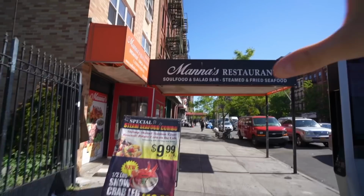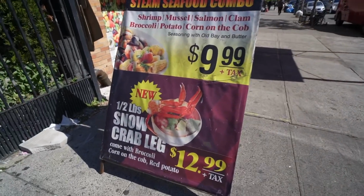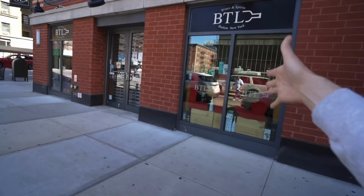I just asked someone. This restaurant has an amazing deal. Crab legs, $12. I can get behind that. And they've got ribs. If you move here, since that place is a block away, you should check it out. Awesome. This looks like a little pizza place. Next to the pizza place, you've got your local liquor store. Someone's gonna be happy that's there.